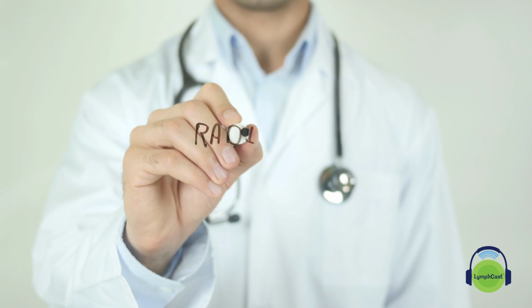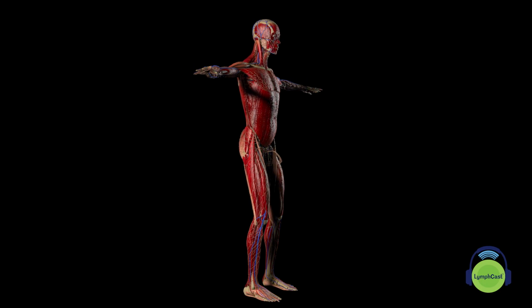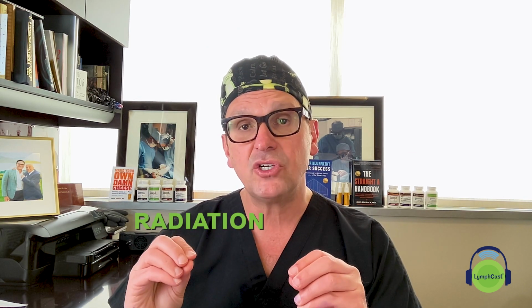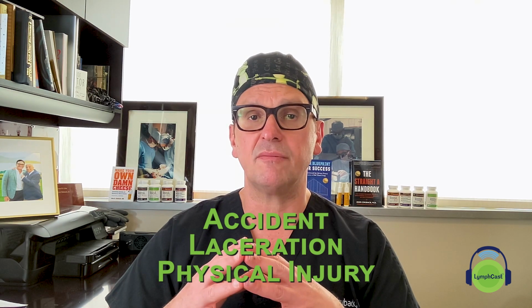Another example would be radiation therapy to the lymph node area in the groin or in the neck or under the arm for cancers that had spread to the lymph nodes, and now the doctors want to eradicate that cancer using radiation therapy. And radiation, as you know, can cause damage, can cause burning of tissue, etc., and that can disrupt or destroy additional lymphatic vessels. Traumatic injuries can do the same thing. If there's an accident, a laceration, physical injury to the body and to the lymphatic vessels.